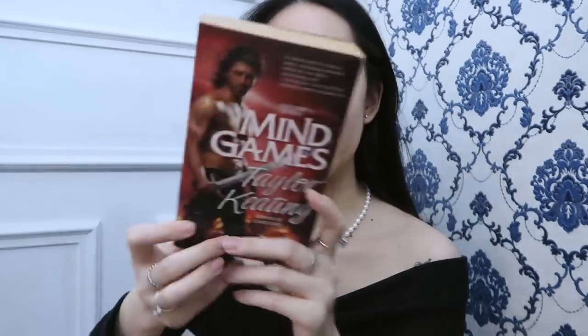We have another stack of books. This one I will be unhauling. I bought this when I was really young. I think my mom bought it. And I really don't like it when I see covers like this.